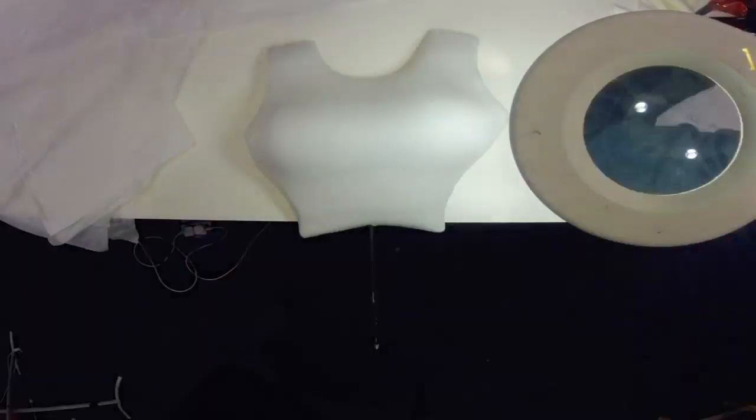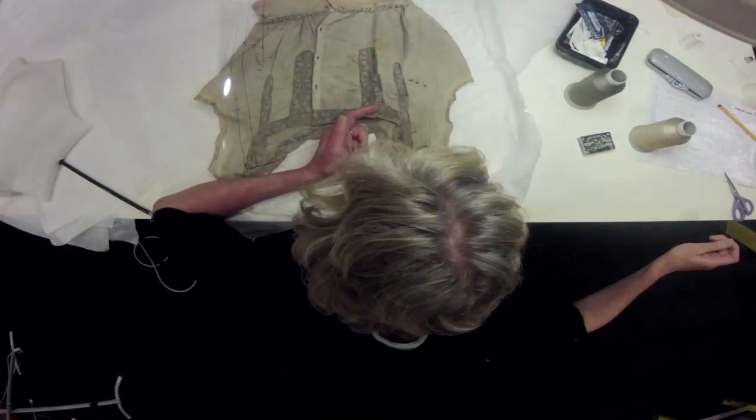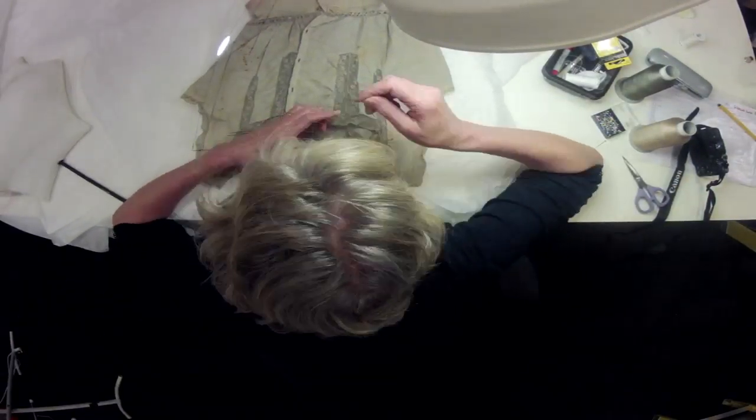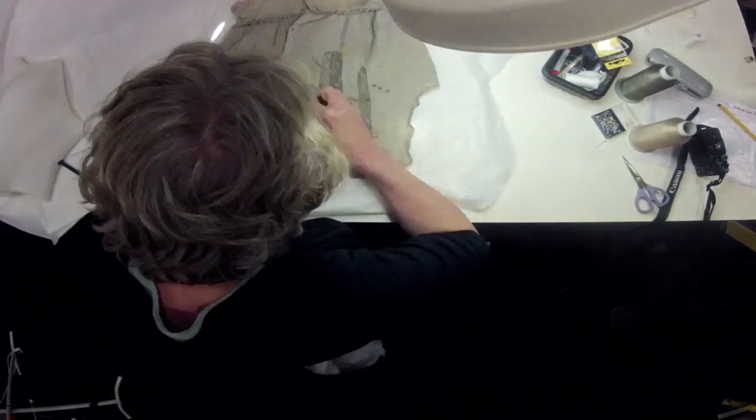Before we put the object on the mount, the lace had come apart along the front, so I looked at the stitching that had been used previously and I copied the stitching in the same way that it had originally been done.